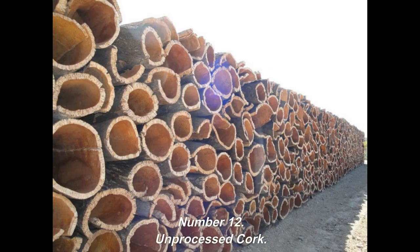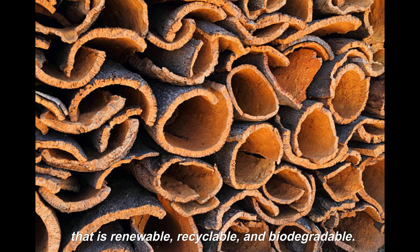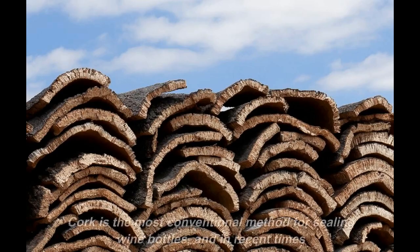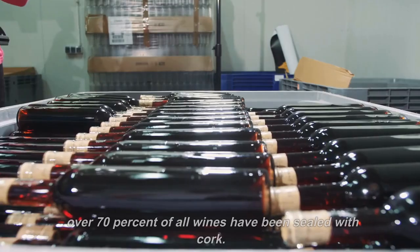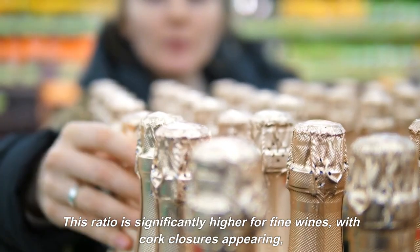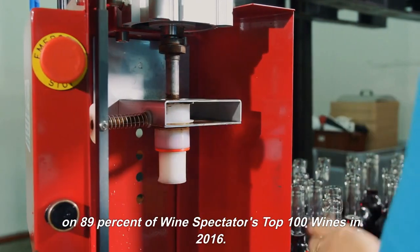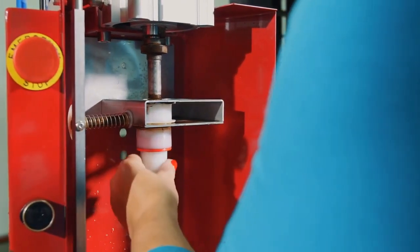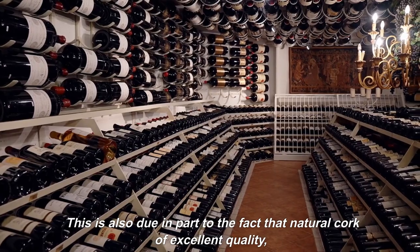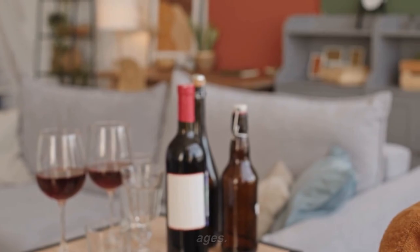Number 12. Unprocessed cork. A wine bottle can be sealed with natural cork, which is an option that is renewable, recyclable, and biodegradable. Cork is the most conventional method for sealing wine bottles, and in recent times, over 70% of all wines have been sealed with cork. This ratio is significantly higher for fine wines, with cork closures appearing on 89% of Wine Spectator's top 100 wines in 2016. This is also due in part to the fact that natural cork of excellent quality lends subtle and diverse tastes to the wine as it ages.